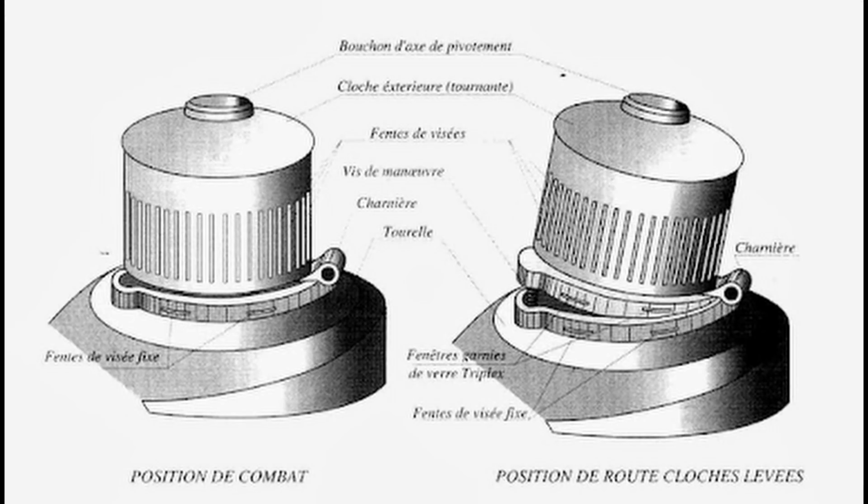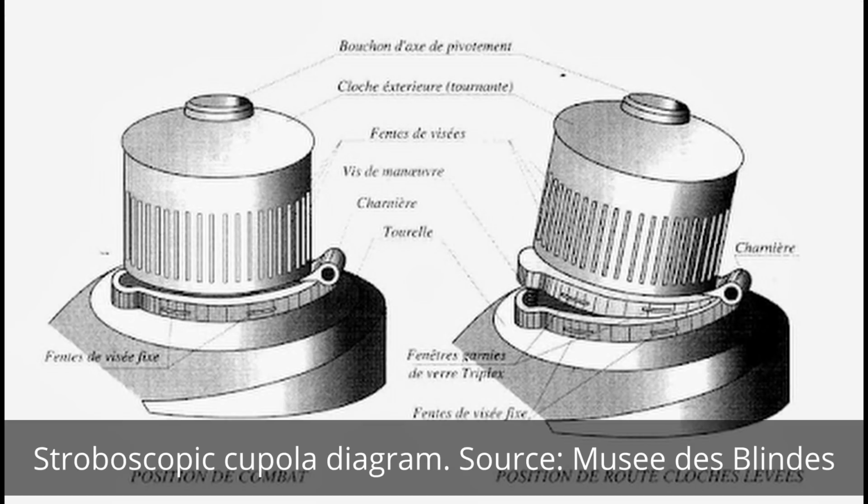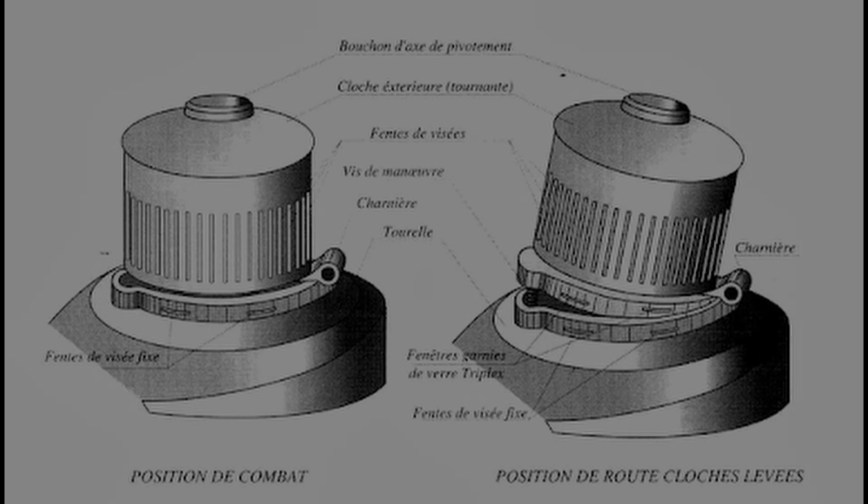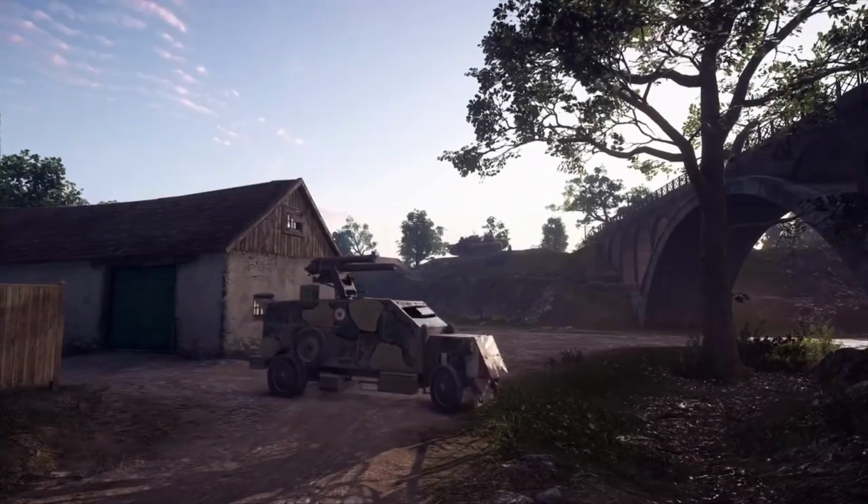Unique stroboscopic cupolas were located atop the turrets, which provided good visibility while also offering adequate protection against small arms fire. The cupolas had many vertical slits cut into an exterior section. Rectangular ports were housed in the interior section. The exterior section would rotate at 300 RPM, giving the viewer adequate visibility and protection through use of this optical trick. The cupolas could also be opened if needed.